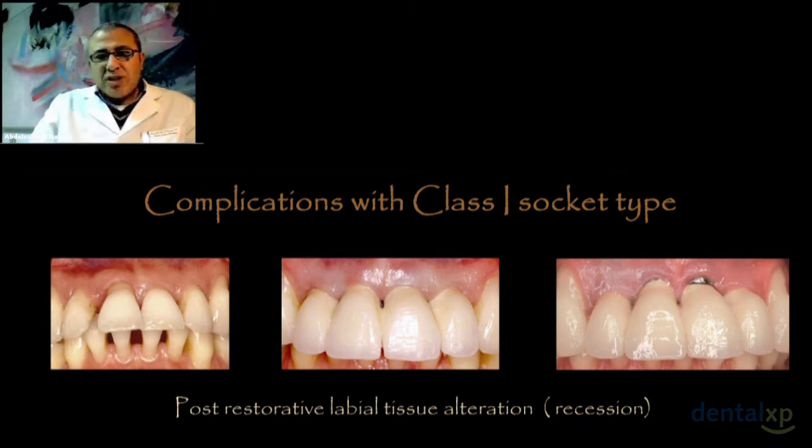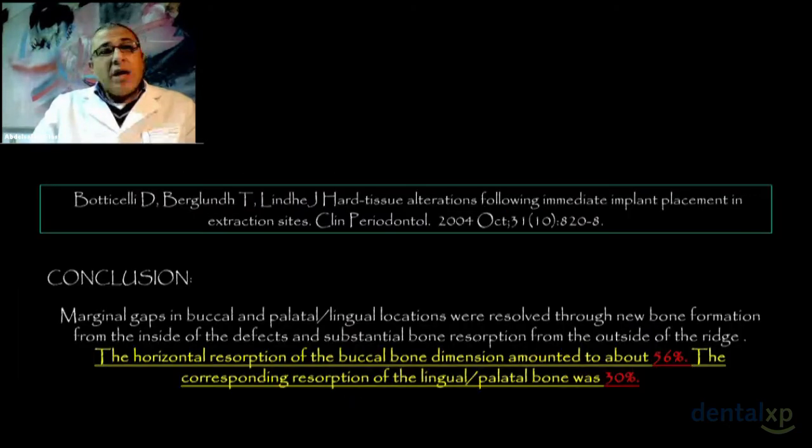This is 2 years down the road. This is what happened after 2 years. The soft tissue just crept up, and we started to see this. I've been able to deal with this with a connective tissue graft. I've dealt with it okay. But why did this happen? Why does such a complication occur? Definitely it is because we are losing the underneath support, which is the labial bone.